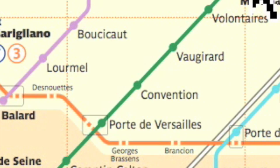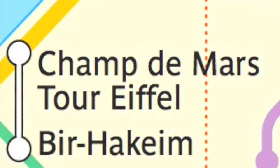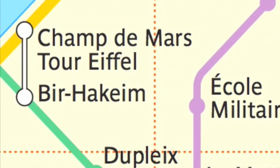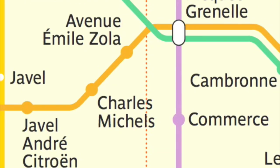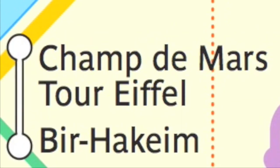And we would like to go to the Eiffel Tower or La Tour Eiffel. Okay? To do that, we locate the name of the station closest to the Eiffel Tower, Tour Eiffel or Birakeim. Now, we have to decide on the shortest way from Convention to La Tour Eiffel. Let's do it together.